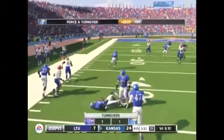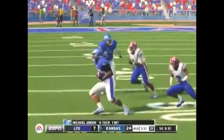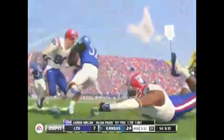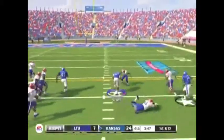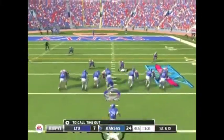A big-time play from the veteran who stands strong in the middle of that defense. Michael Green displaying his tight end skills there as he makes a beautiful over-the-shoulder catch. The Jayhawks now just trying to chew clock and preserve this 24-7 lead. Adam Scott now on the stretch, and he's going to pick up about 13 yards.